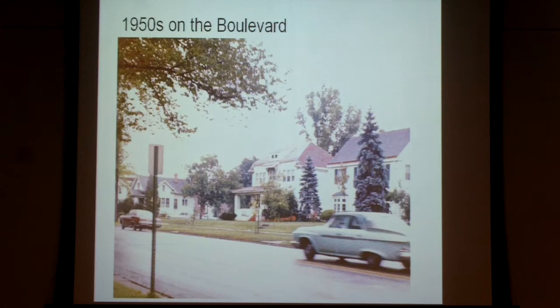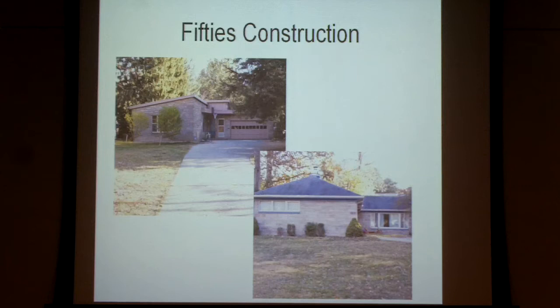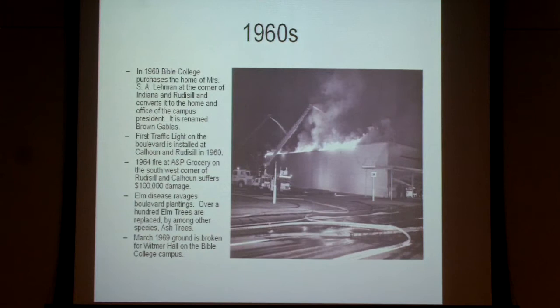50s construction on the boulevard, two little ranch style houses that are on the west end of the boulevard. There's a fair amount of this on the east end as well. And in the 60s, one of the biggest events was the fire at the A&P. And I believe the A&P is located at the corner of, is now a CBS. Same location, different building. I believe someplace along the line, it was either a Rogers or Maloli's.